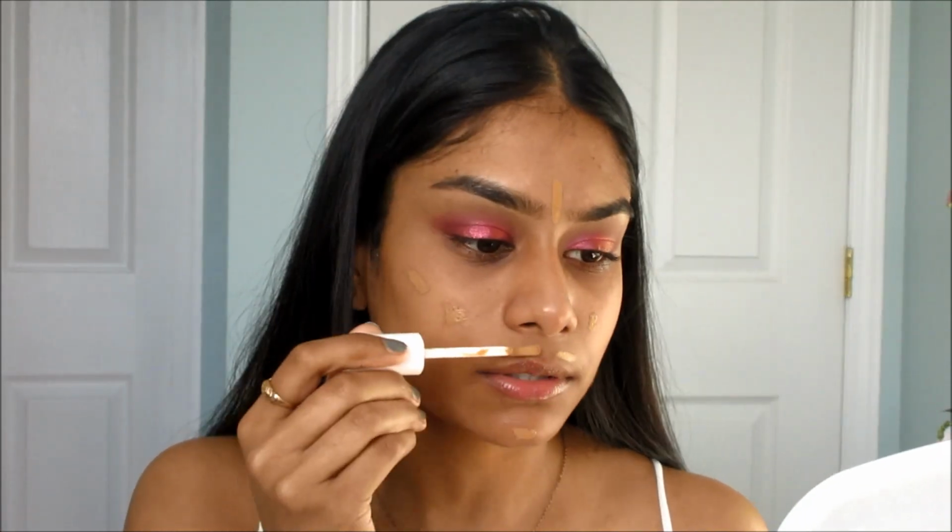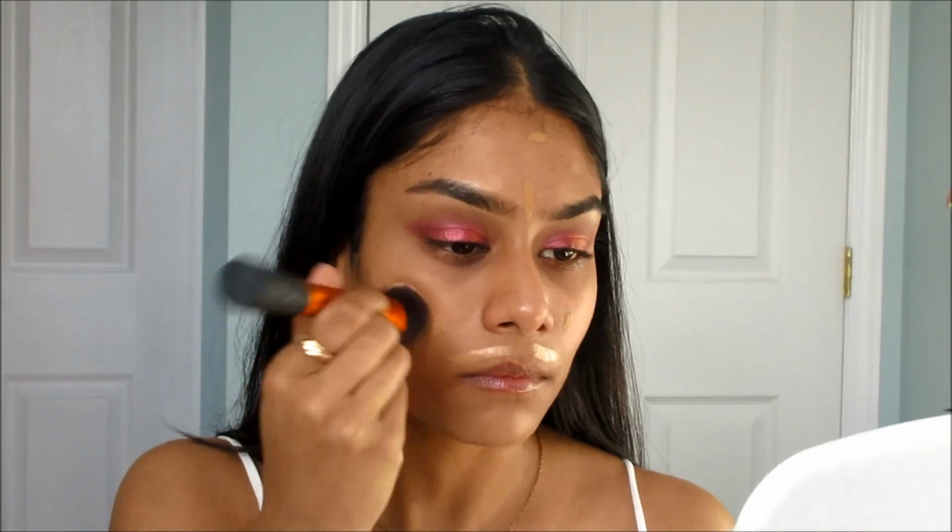Oh, I always forget how much I like this color. And then also going to use it to cover up my little stash. So to blend that out, I'm just going to go with my foundation brush. I really like how it covers the scar. Recently that's what I've really been using shade 360 for, was for this scar. And it does a really good job.